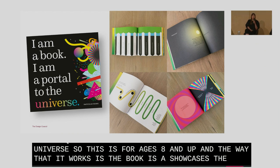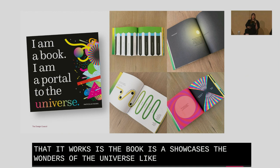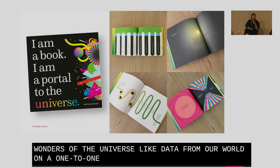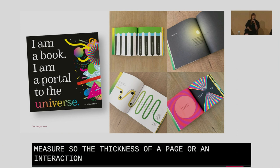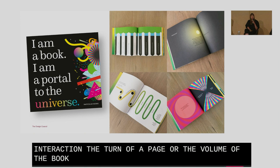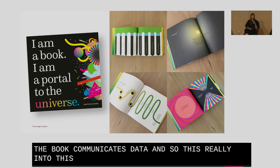showcases the wonders of the universe, like data from our world on a one-to-one scale, where the book is the measure. So the thickness of a page or an interaction, the turn of a page or the volume of the book communicates data. And I'm really into this way of communicating data to a more general audience.